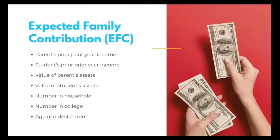It will also look back at the student's prior income year. So if you're in the class of 2022, the money that you earn, if you're working and you file taxes, is going to be assessed on the FAFSA. It's also going to take a look at the parents' assets, any student assets, the number of people in your household, the number of students in college, and the age of the oldest parent. It asks a few other questions, but this is the gist of what it asks in terms of money and how it's calculated.